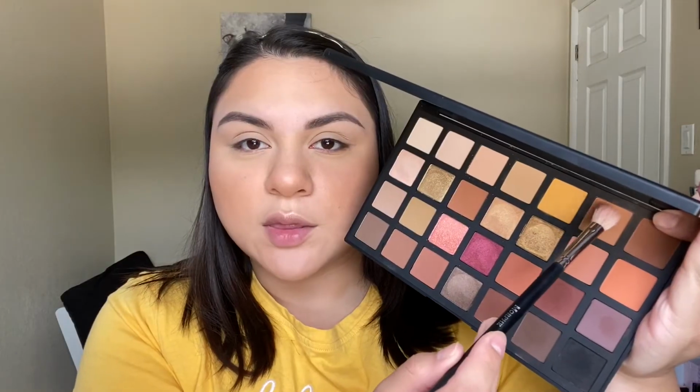I'm gonna go ahead and start off with this shade up here. And these do have a lot of kick up, so just keep that in mind. And we're going to press this into our crease and blend it out. The next shade we're going to be going into is this one right here. And we're gonna focus this on the outer part of our eye, so outer part of the lid, and then blending that up into the crease.